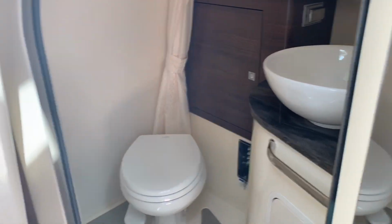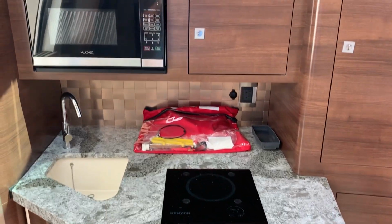Enclosed shower and head area. There is an aft cabin in this boat, so it does give you more room for sleeping. And a very nice cooking area here in the kitchenette.